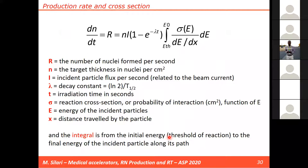So a fundamental parameter to estimate the amount of radionuclide you can produce is the cross-section, which is linked to the production rate by this formula. Again, because of time, I will not go into too many details, but I leave it for you to study. But essentially, you can also measure a cross-section if you know all of the other parameters. If you know the impinging particle, and then you measure the reaction rate. So you can either know the cross-section and estimate the reaction rate, or the activity you can produce, or the other way around: from a measure of the reaction rate, by having control of all the other parameters, you actually measure the cross-section.